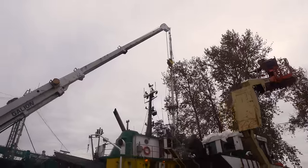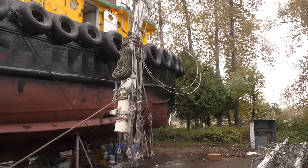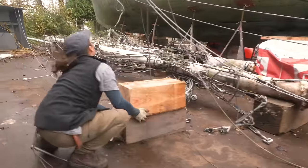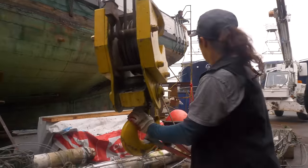Despite the weathered appearance, once the sails and hardware were removed from the spars, we found that the timber itself is in excellent condition. We don't know what the new rig will be, but we will use what we can.